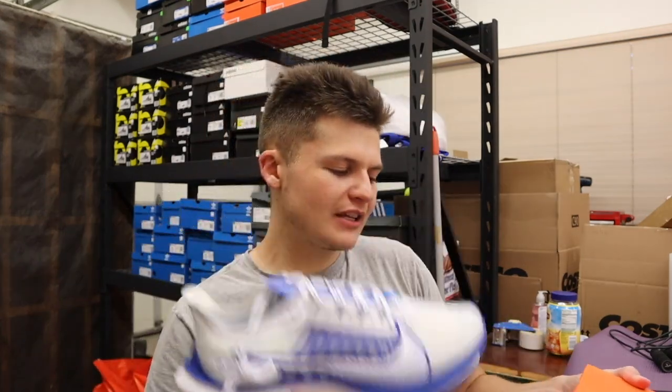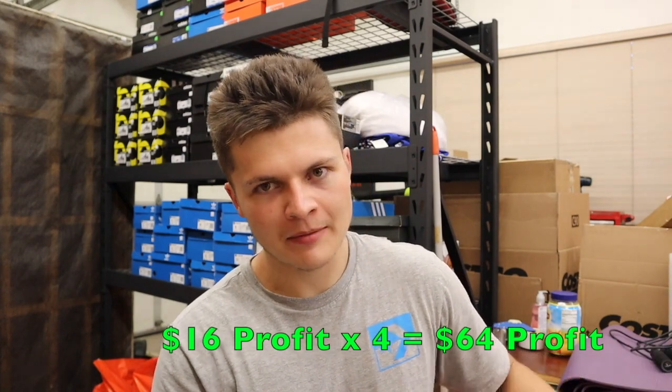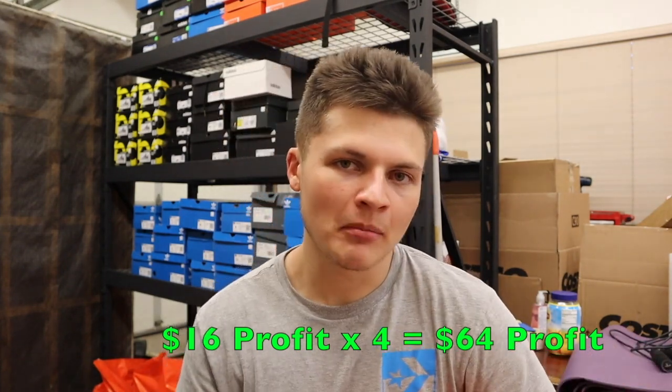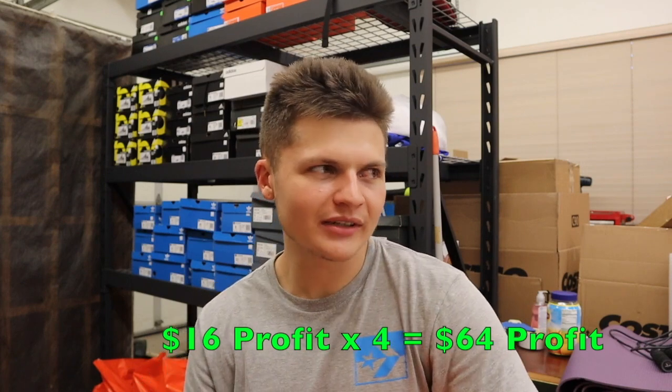So the first pair I picked up were these Nike Zoom Gravities. I got 4 pairs. I got 2 size 11s, a size 10, and a size 12. These were $35, 20% off, so they came out to about $28. I've been selling these for quite a while on different marketplaces for around $60. So after the fees and things like that, payout's about $46, I believe. So you're looking at roughly a $20 to a $22 profit on each pair of these.